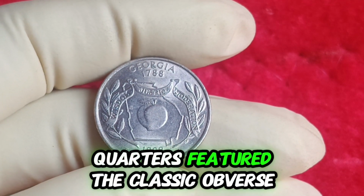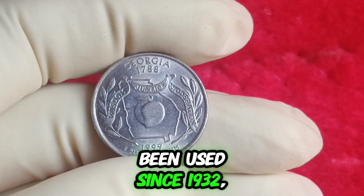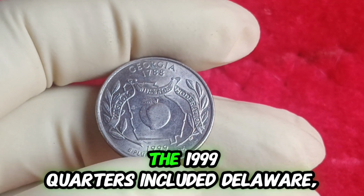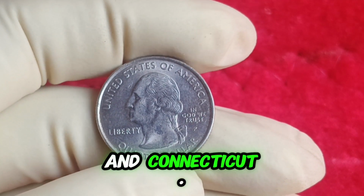These quarters featured the classic obverse design of George Washington, the same portrait that has been used since 1932, paired with the new reverse designs showcasing different states. The 1999 quarters included Delaware, Pennsylvania, New Jersey, Georgia, and Connecticut.